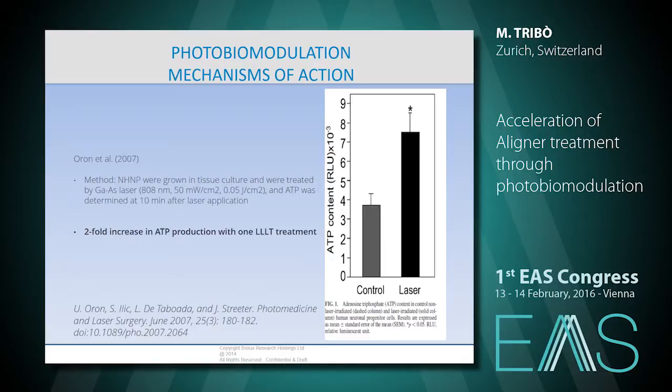The second mechanism is reactive oxygen species production and mitochondrial signaling that stimulates and suppresses transcription factors, DNA and RNA synthesis, and by that a plethora of tissue and cellular activity. The third mechanism that we know is inducible nitric oxide production through absorption of photons by the nitric oxide synthase, and this leads to increased micro and regional blood flow and osteoclastic activity.